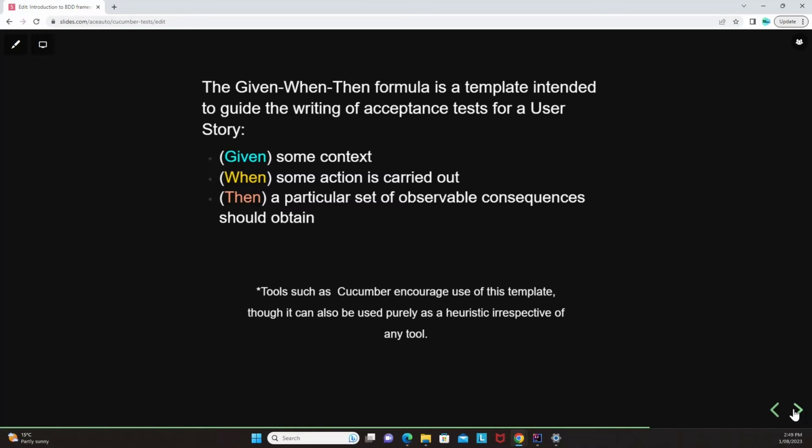Now, there is a given-when-then formula. It's a template intended to guide the writing of acceptance tests for a user story. Given some context, when some action is carried out, then a particular set of observable consequences should obtain. Tools such as Cucumber encourage using this template, though it can also be used purely as a heuristic, irrespective of any tool.